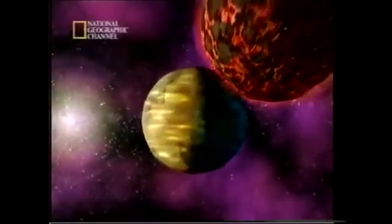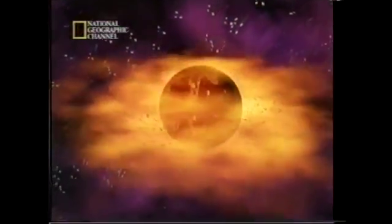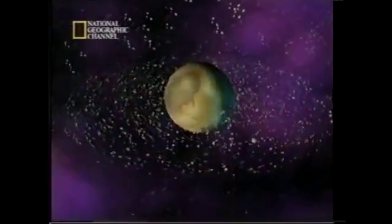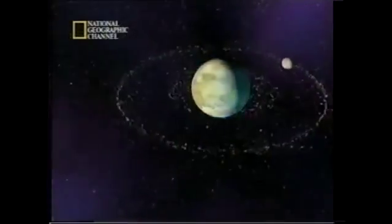Its surprising age and chemistry, along with evidence from the other lunar samples, gradually lead to a radical new theory of the moon's origin. 4.5 billion years ago, Earth was struck by a Mars-sized asteroid. This giant impact sent a massive amount of material into orbit, which coalesced, forming the moon. The theory, ridiculed at first but now widely accepted, was developed by planetary scientist William Hartmann.